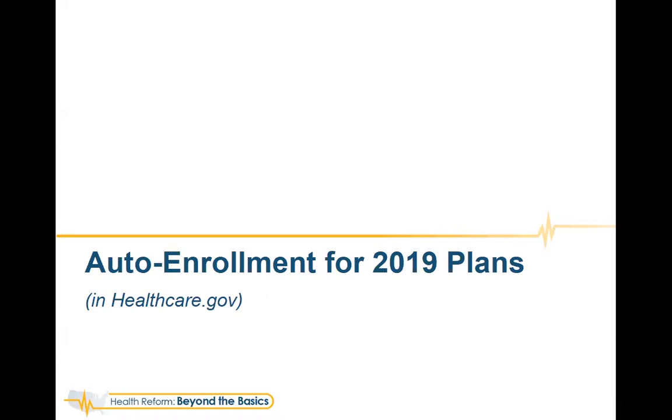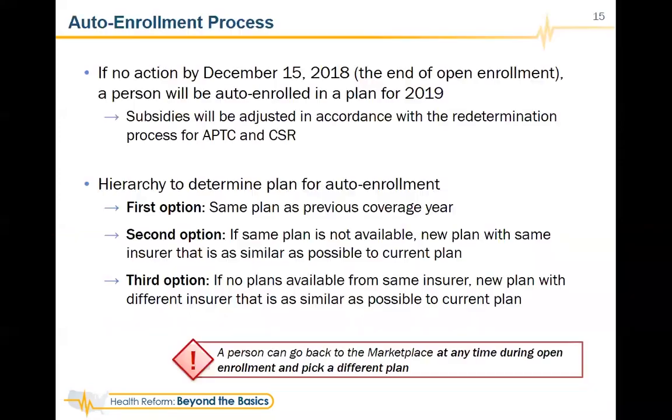Okay, so now let's discuss the auto-enrollment process for 2019 plans sold on healthcare.gov. If a person takes no action by December 15th of 2018, they're going to be enrolled in the same plan as the previous year, of course, if it's available. And Healthcare.gov is going to adjust the advanced premium tax credit based on the auto redetermination process that we have already discussed, right? So the issuer will send the consumer a notice with information about premium costs.